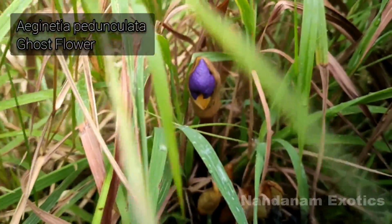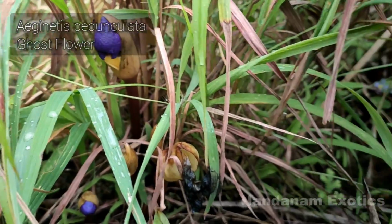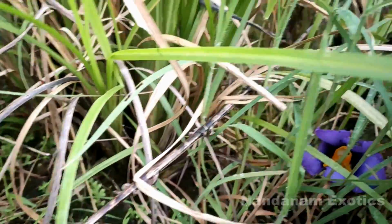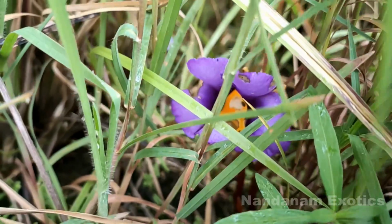So to the side of the path that led to the top of the hill, we found this cluster of ghost flowers, which is actually a parasitic plant that depends on other plants for survival. Such a cool find.